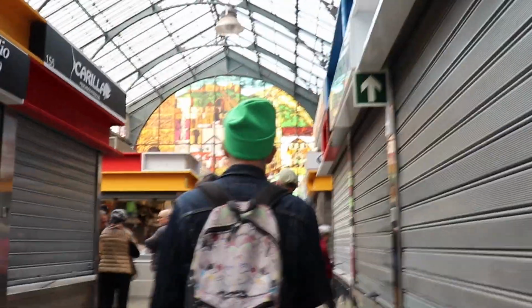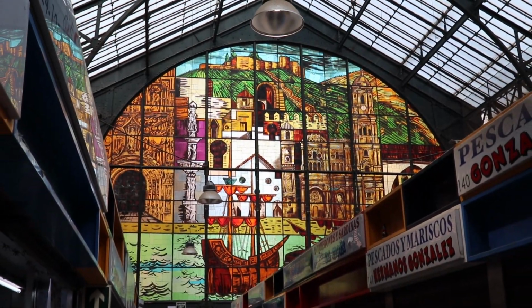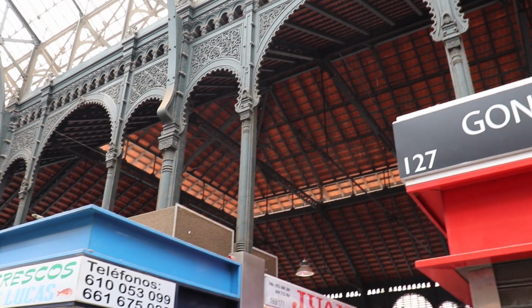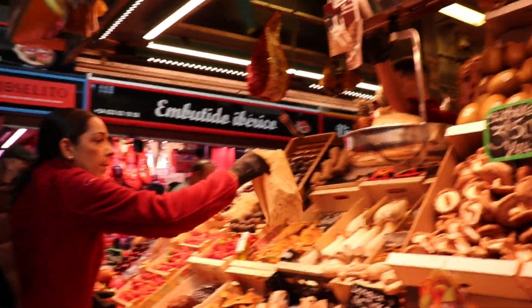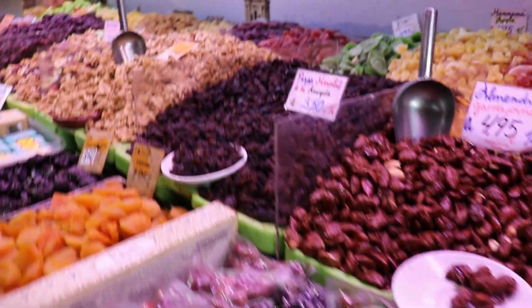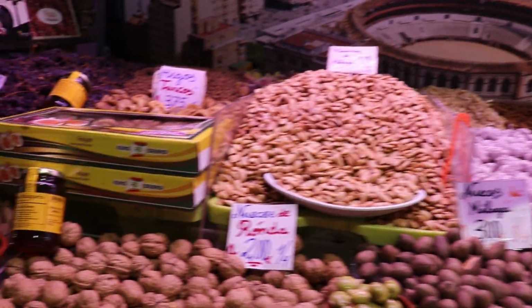It had this gorgeous glass open air ceiling, beautiful stained glass. Just look at all those colors and lovely little details that you don't see in modern supermarkets nowadays. There's some gorgeous shots of some mushrooms, fresh produce, dried fruit and nuts. Truthfully, we had 20 shots of this market, all just different products and things that we saw that looked so delicious.